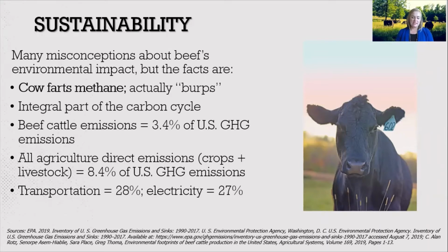But it's important to realize that this biogenic methane actually plays an integral role in the carbon cycle. Plants such as grasses take in carbon dioxide, helping the plants grow, creating more food for cattle. The cattle then eat this grass and convert some of the carbon into methane, which is then emitted into the atmosphere by burping. In the atmosphere, methane has a short lifetime and is broken back down into carbon dioxide and water. That carbon dioxide is then reabsorbed by the plants, which completes the cycle.